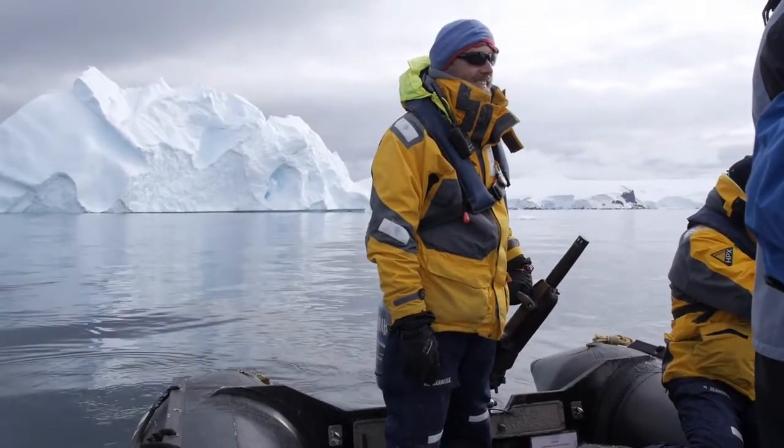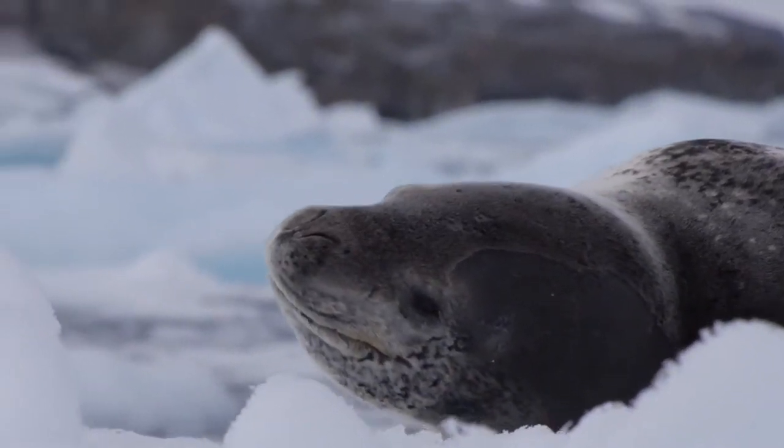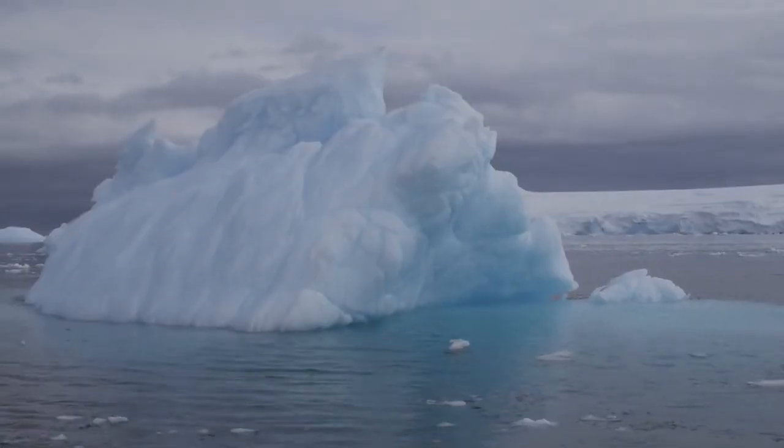When they're resting out on the ice like that, they're generally sleeping. They're much more active in the water. That's where all the food is, that's where they're hunting. So it'd be like watching you sort of in your bunk.